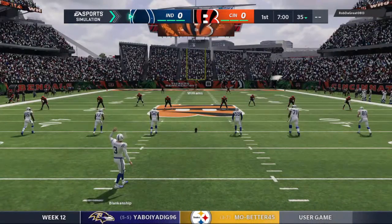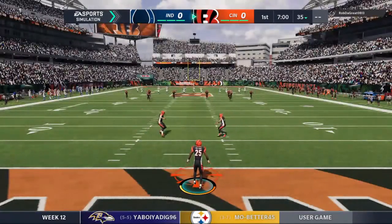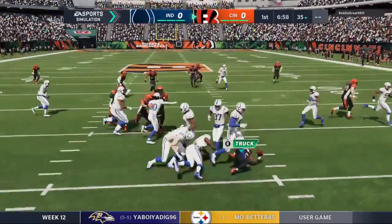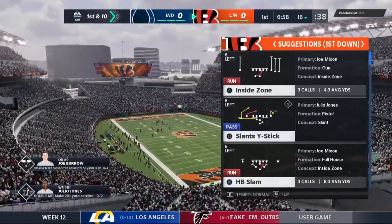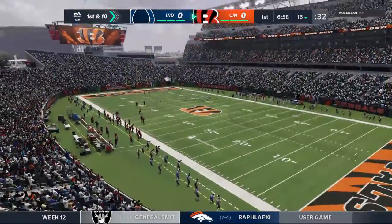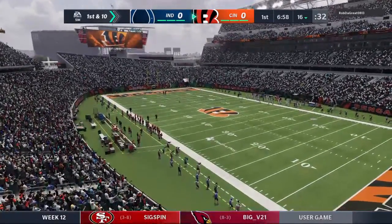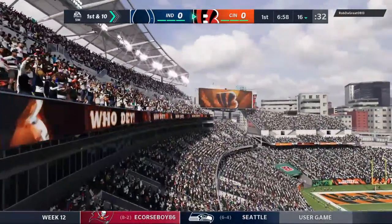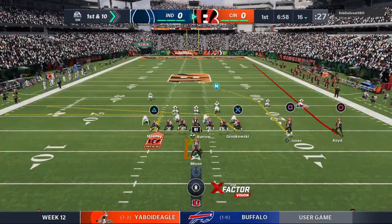Rodrigo Blankenship to kick off for Indianapolis. The final playoff push is upon us. It's Week 12 of the NFL season, and we're underway on EA Sports. And in hindsight, probably should have taken a knee as he only gets this out to the 16-yard line. So the ball down to the 16 here for 1st and 10.